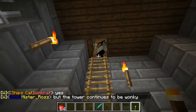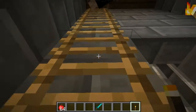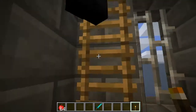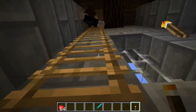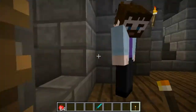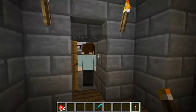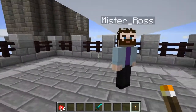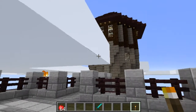Oh yeah, you can see, look, can you see it's wonky? It's wonking all the way up, look. Get through the hatch. All the way up, it's wonky. Okay, let's have a look at the top of the wonky tower. Oh, look, as the cloud goes by.